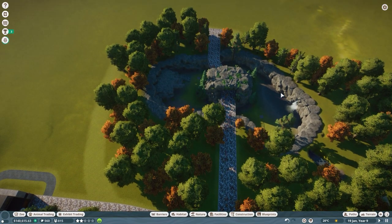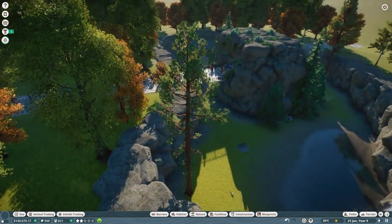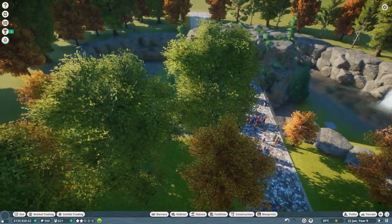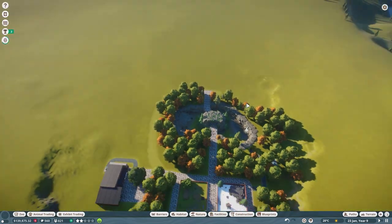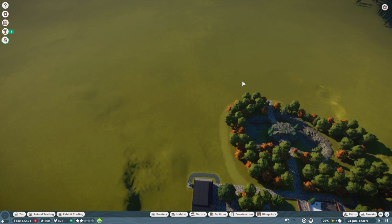We also have our wolf rock enclosure, or wolf mountain enclosure. I'm quite happy with where it is. Is it the best? No. But we are learning. So in today's episode, I'm thinking we'll probably build our bison enclosure. We're going to wrap it around, like so, and take advantage of the space.